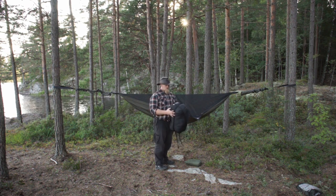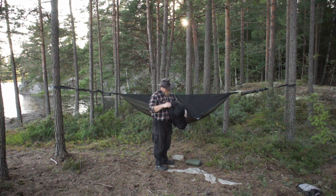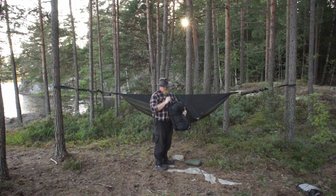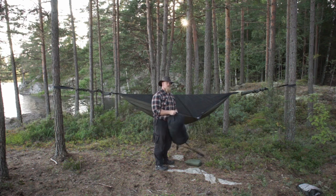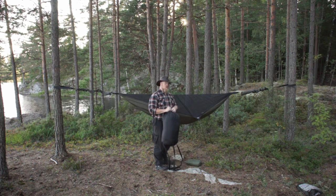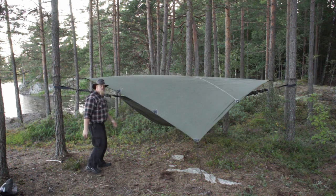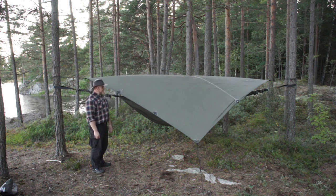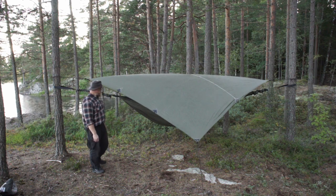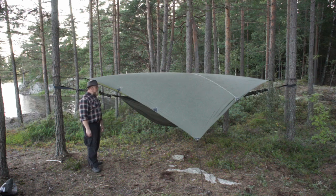Right before I left home, I watched the weather forecast on the internet, and it says it's possible it's going to be a little bit of rain tonight, so I guess I ought to put up my tarp just in case. So hopefully this will hold up for the night. It's catching a little bit of the wind. It's like a sailboat. I'll try to tie it down, so hopefully it will be alright.